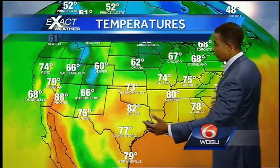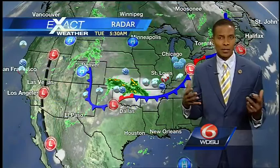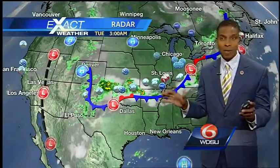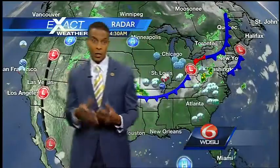The national picture shows you that most of the southeastern part of the country is in the upper 70s to low 80s, with some much more comfortable temperatures across parts of the Midwest, the Great Lakes states into the Northeast, and back to the west of us as well. Except over in Phoenix, where it's 88 degrees this morning. So we're not the only ones dealing with some very high temperatures all across the southeastern part of the country. There's a frontal boundary just to the north of us, but it's not making its way down here into southeast Louisiana to cool us off any.